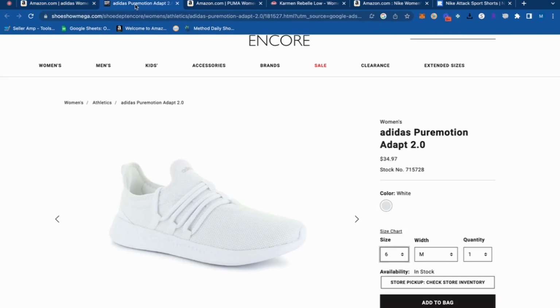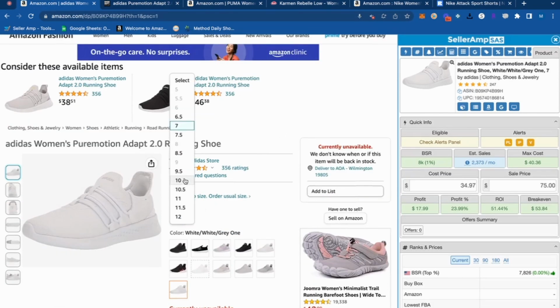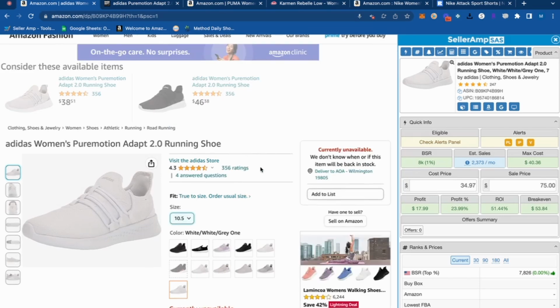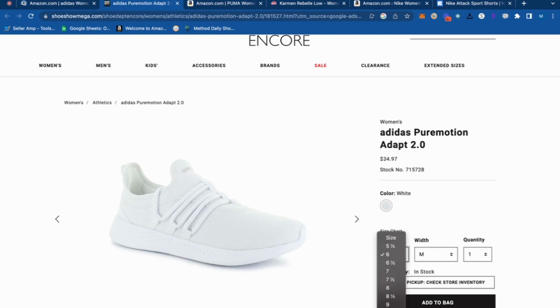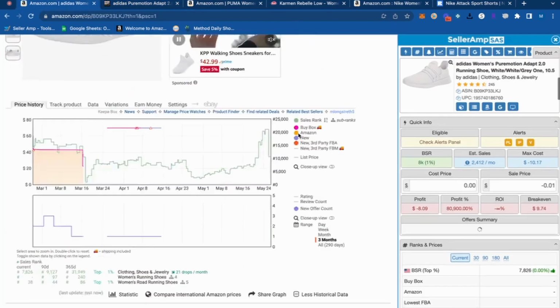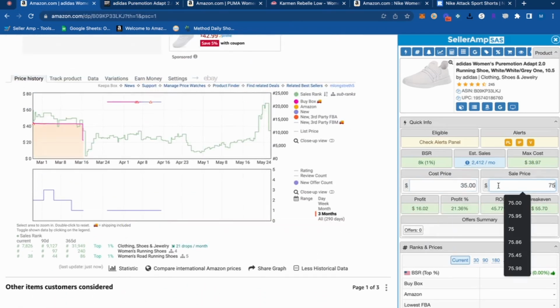So the nice thing is, I love the idea of finding stuff that's out of stock that you can set the market on. So we can take a look at a couple of these sizes, see if they're the same case. Okay, cool. So 10.5 is the same way. I did check some other ones, some are not in stock. We can see 10.5, same deal right there. Currently not in stock, 35 bucks. Get that listed around 75 as well.